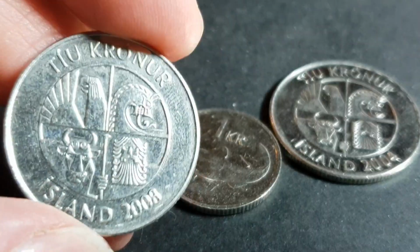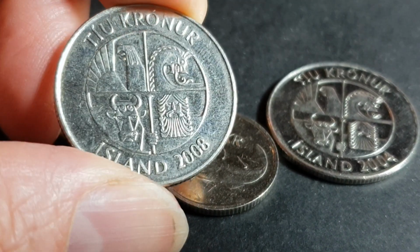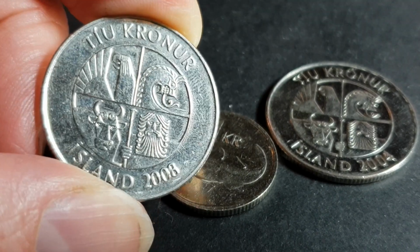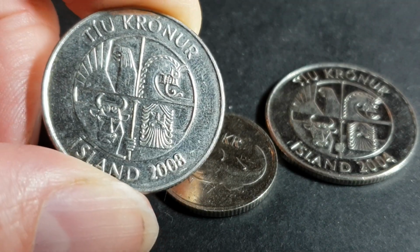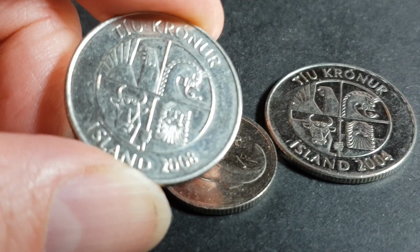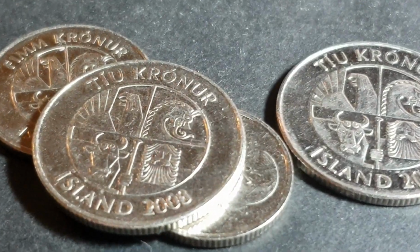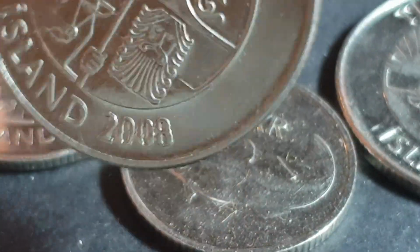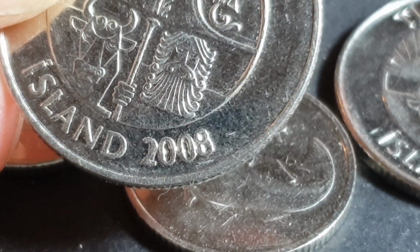And while I do like the coins of Iceland, I do not have it all set, so I won't really talk much about them. But this is actually about an error coin. So most countries around the world issue coins, and if you go through their change, sooner or later you will find an error coin. And here on a 2008, so for the 10 Kronor, the 2008 is actually the last year of issue. It's not the final year, but it is the last year of mintage.